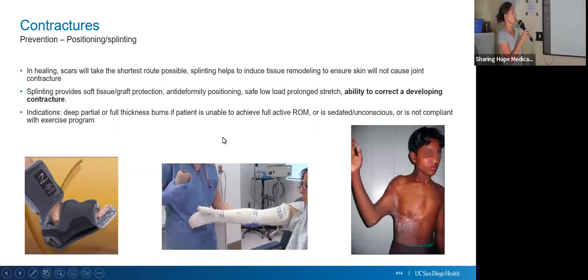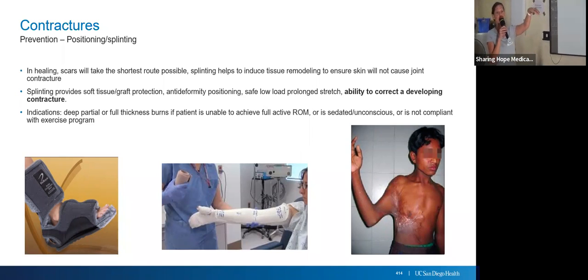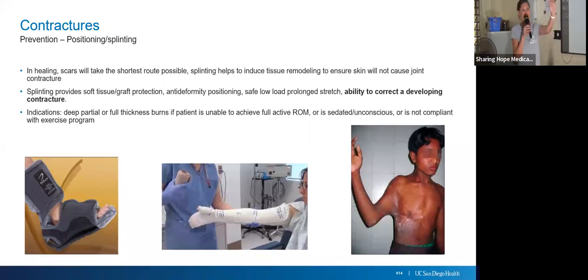The other thing we'll do is splinting. So you can see with the ankle, we want to keep it in a neutral position. When a patient's lying in bed, gravity's going to bring that ankle right down, right? And if they stay there for more than a couple of days, that ankle's going to get tight, and then they're not going to be able to stand up, because that's the position your foot is in when you stand. So we're going to position that ankle in a neutral position with whatever we have, so that we don't get that contracture.